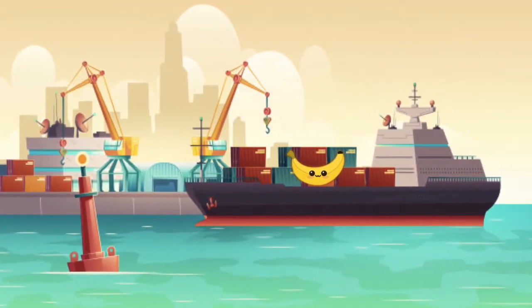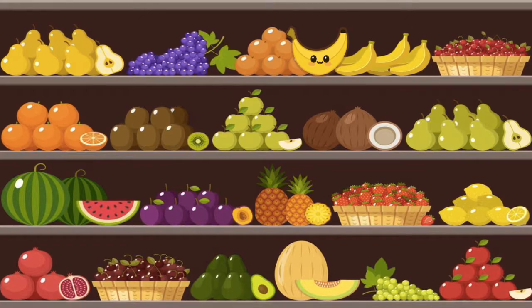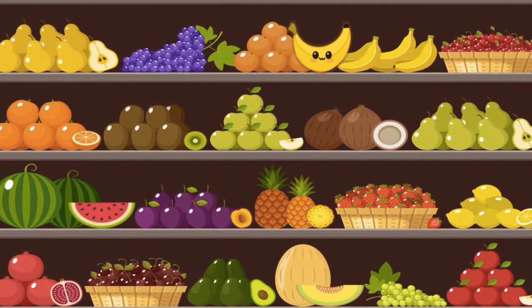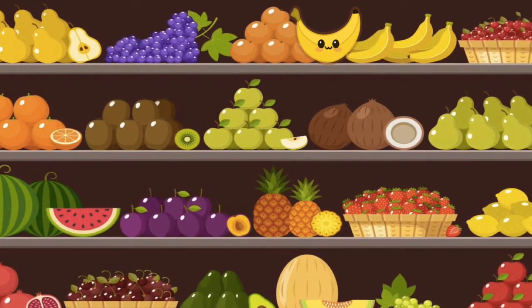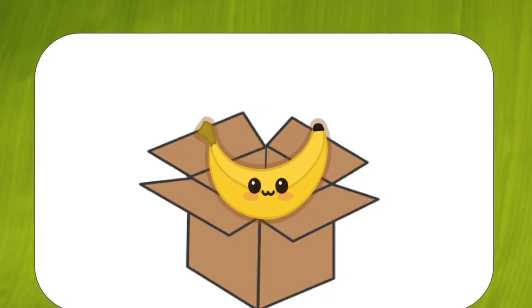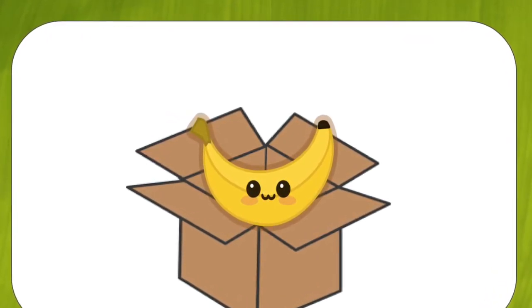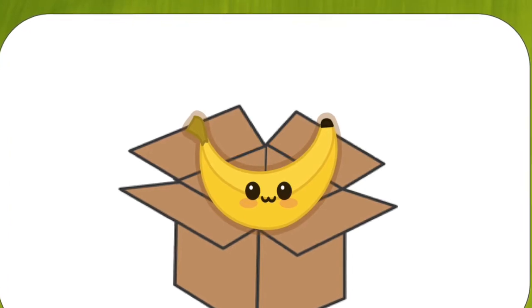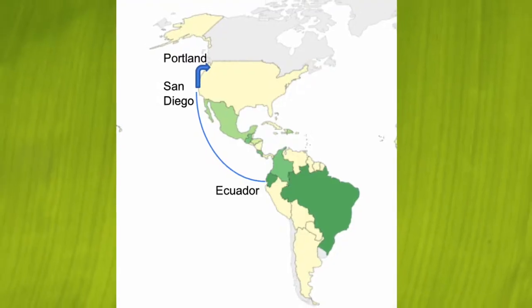Finally, the boat is in the United States. A truck that carries food, such as bananas, will be waiting to bring the bananas to the grocery stores in Portland. Where do you go to buy bananas? The brown box that carries the sleeping bananas will then be moved from the boat onto the truck. Step 8. The bananas are shipped onto a truck from San Diego to the grocery stores in Portland.